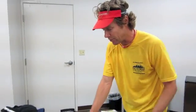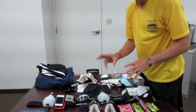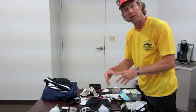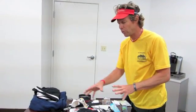Now let's talk about some of the extra stuff here. The fuel belt's really important. This is a 4-bottle fuel belt, but I only wear 2 bottles because in a race there's an aid station usually every mile or every 2 miles, and I don't want to carry all that extra weight. But I do want to make sure that I have some water or some sports drink, just if I'm out there and I want it, I have it.